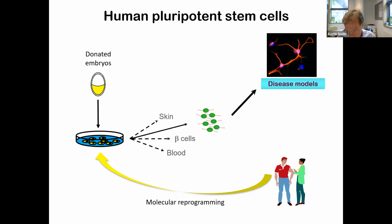But now we can take a bit of skin or a bit of blood from those people, create the induced pluripotent stem cells, and then differentiate them into the nerve cells or brain cells, and then examine why they are different, how they are different, from the same cells made from a normal healthy individual. And we can find out the genes that are involved in this.